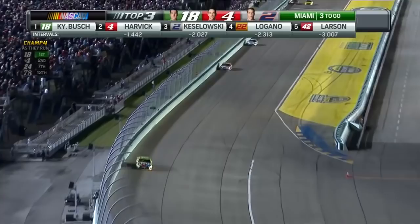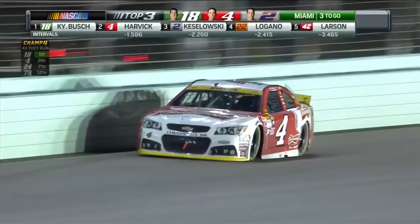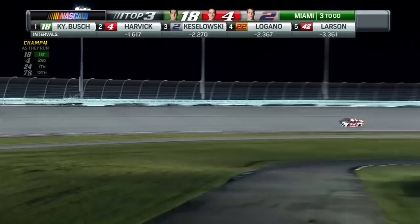Kyle Busch is in focus on the front windshield. Pay no attention to the rearview mirror. Your spotter will let you know what's going on behind you. Just pay attention to your car. Do not let the four car force you into a mistake. A year ago, it took a win to win the championship. It's going to do it again. Kyle Busch in front of Kevin Harvick, the top two in the championship four.